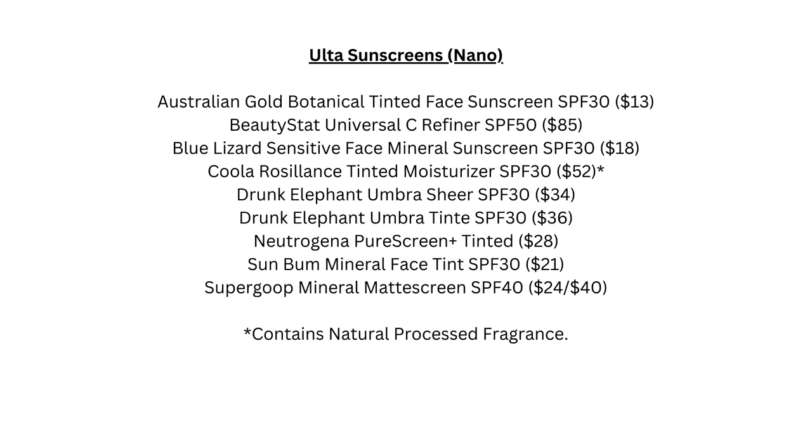That's not very expensive. And the other ones here, I'm not sure about. At least I'm not seeing that any of them have fragrance in them, or most of them do not, except for the Kula one. So I might be interested in picking up one of these other ones. So if anyone has any suggestions about which ones might be best, then please let me know about that. That could be a big help.